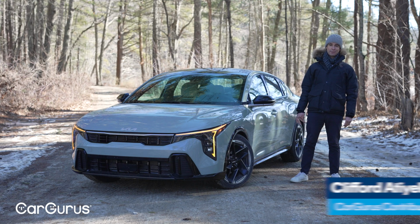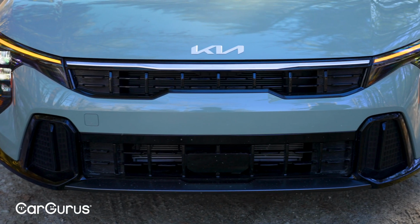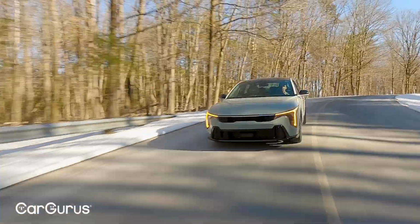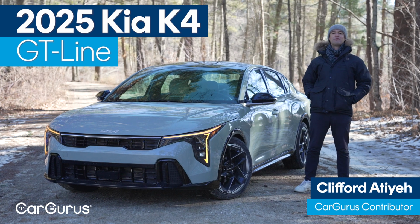If you want a hot-looking small car, don't get an SUV, get a small car, a sedan like the Kia K4. This replaces the old Forte. It's all new, inside and out, the way it drives, the way it looks, and particularly all the features it has in true Kia fashion that deliver more than the expected price. Let's go take a look.